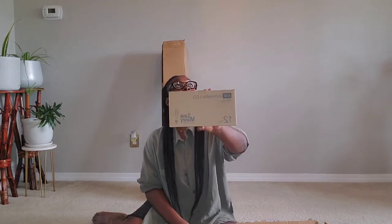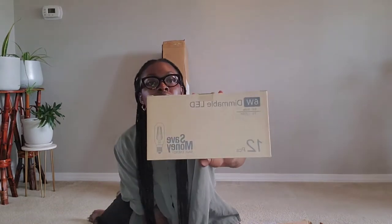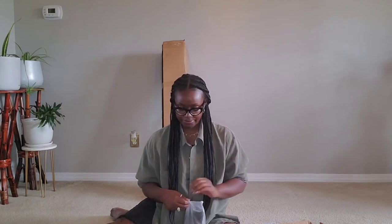Oh, I got some LED bulbs for the chandelier. I'll show you the chandelier in a little bit. But yeah, I got these for the smaller version too, and they work very well. And what else did I get in here?